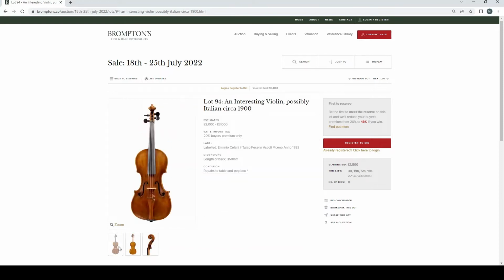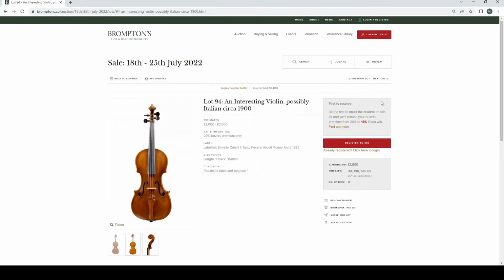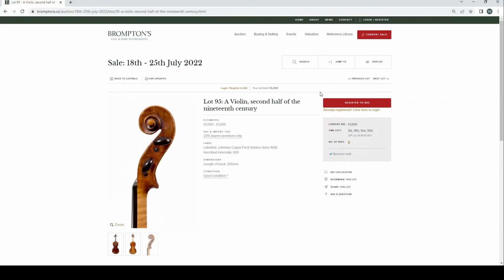Once again, I'm not really 100% seeing anything super interesting there. Violin, second half of the 19th century. 1,000 to 1,500 is the estimate. We've got bids of 1,100 so far.